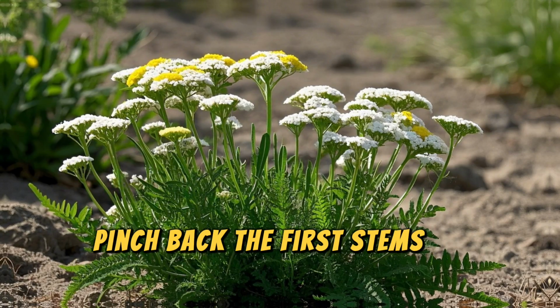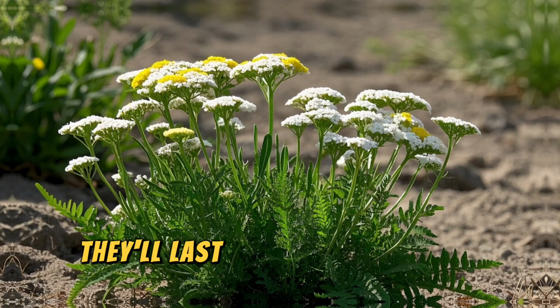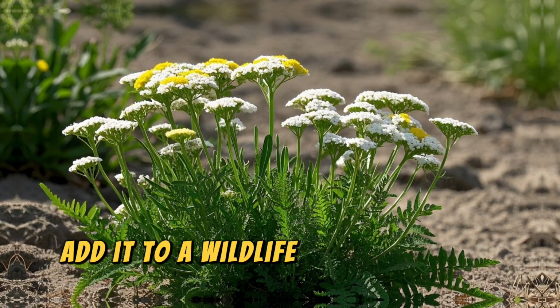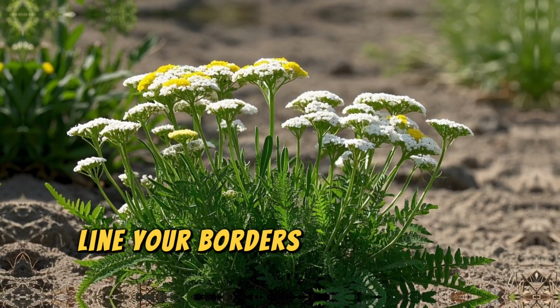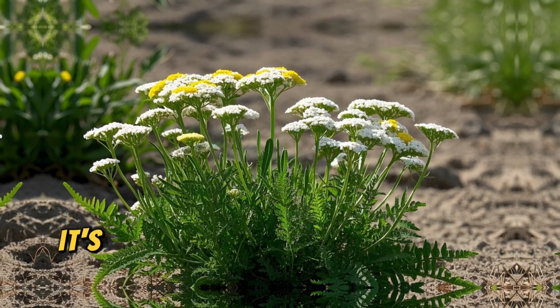Pinch back the first stems to encourage a bushier plant, and harvest some early blooms to dry. They'll last for months indoors. Add it to a wildlife-friendly garden, line your borders, or let it spill between stones. Yarrow isn't just a plant, it's a message.